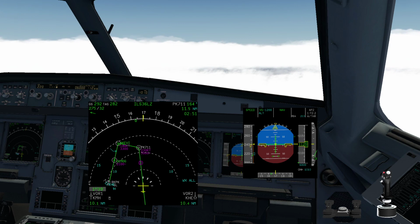Approach radar contact direct KEVOX. Descend and maintain 12,000.